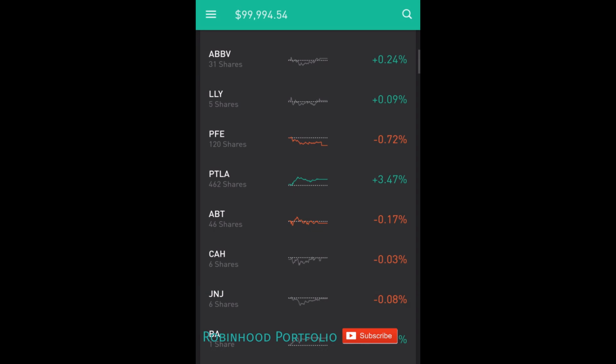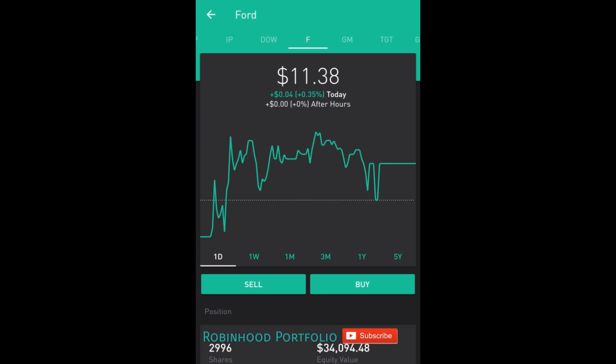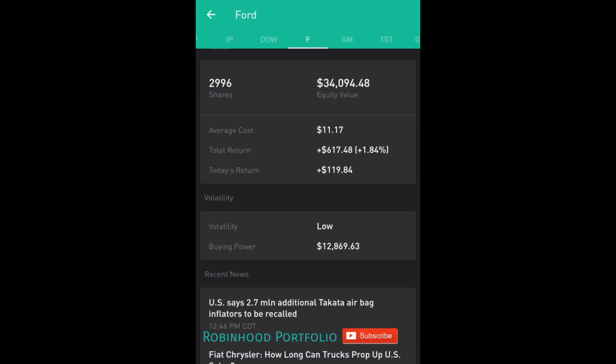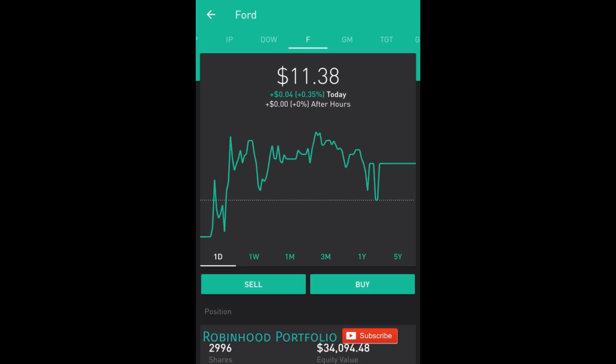So yeah, just wanted to quickly jump into the portfolio here, kind of show you guys what's been going on. Ford also did very nicely today, so this also helped add to that $1,026 profit today. As you guys know, I have a very large holding of Ford, 2,996 shares, just under $34,100. So that was a nice little added bonus today as well.